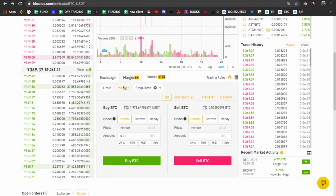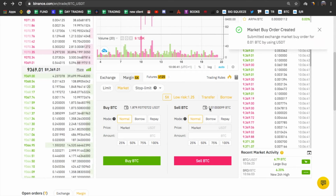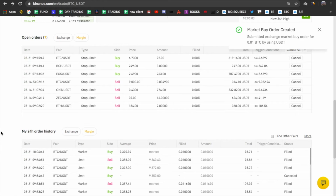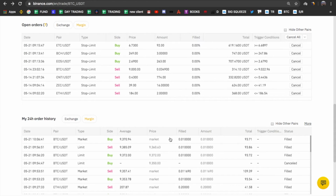So again, this is a market order, and the market order is instant. It's instantly buying at the market price. The moment I click it, you will see the balance is going to be here. Just look now. Bam. Now we bought it, right? Down here you can see 24-hour history. You can see the price, the average price that we bought it at, and we got filled.